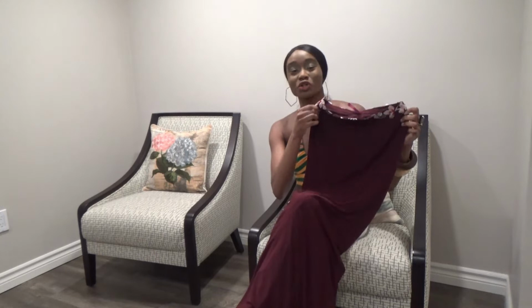Satin and has a high sexy slit with a back sweep train. Also, the skirt is very flowy, high-waisted, and floor length.